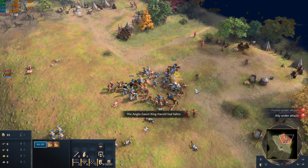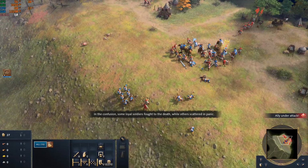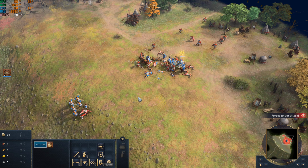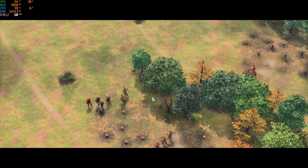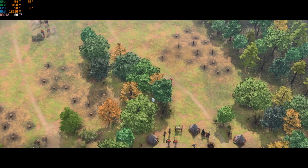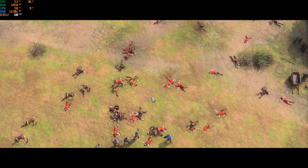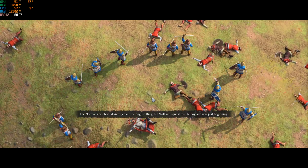The Anglo-Saxon King Harold had fallen. In the confusion, some loyal soldiers fought to the death, while others scattered in panic. Leaderless and defeated, the last of the Anglo-Saxon army fled for their lives. The Normans celebrated victory over the English king, but William's quest to rule England was just beginning.